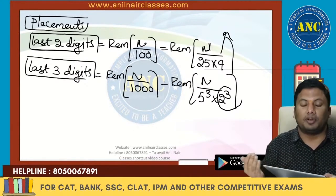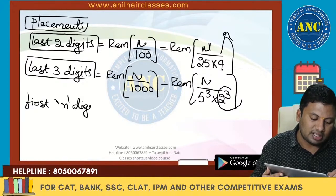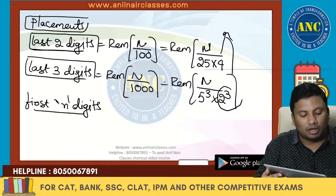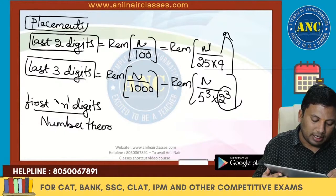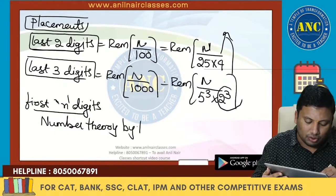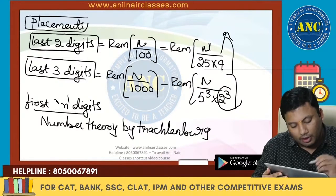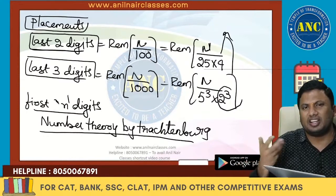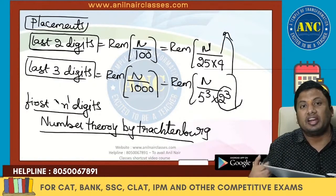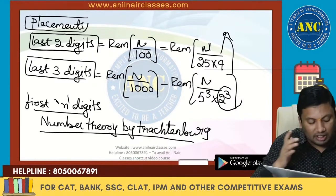In case you are very curious and you want to find out the first n digits, after the class is over, you can go and download the book on Number Theory by Trachtenberg. I'll also give you the source because I believe in telling from where I learnt it. But it does not serve any purpose other than creating a little interest. How, that also I will come to.